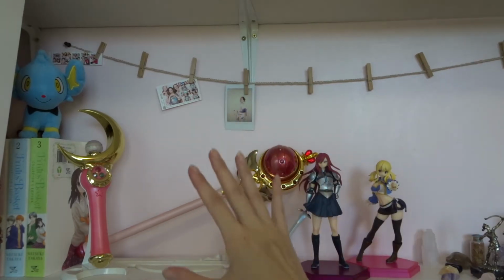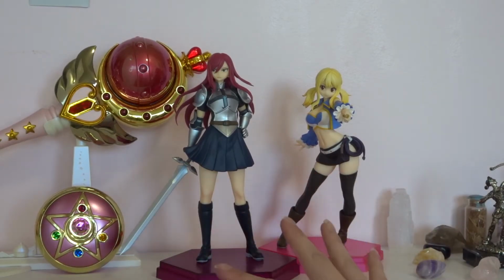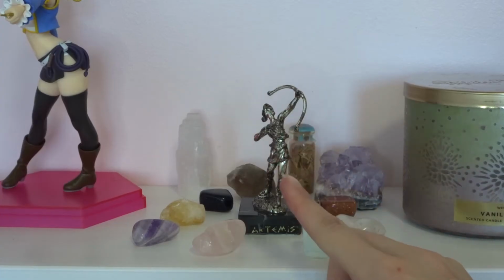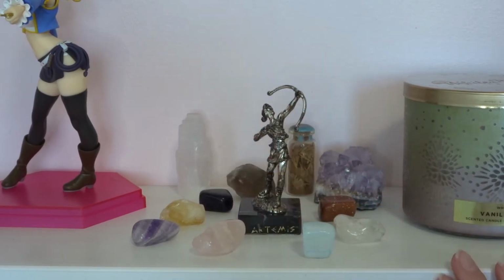This is my Sailor Moon Replica collection. We've got my Moonstick, the Cutie Moonrod, Crystal Star. Obviously got my 2 Fairy Tail ladies here. I love the pop-up parades, and I absolutely love these figures too. This is a statue of Artemis that I got in Greece when I was there on vacation, and she's just kind of surrounded by my crystal collection.